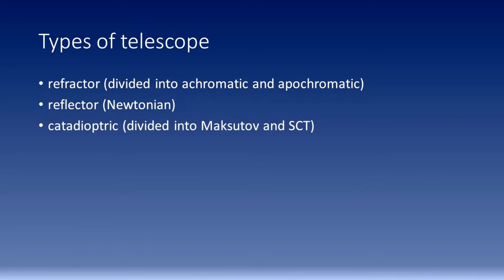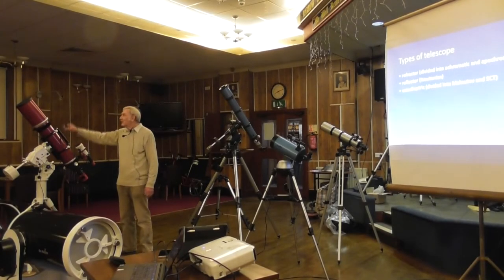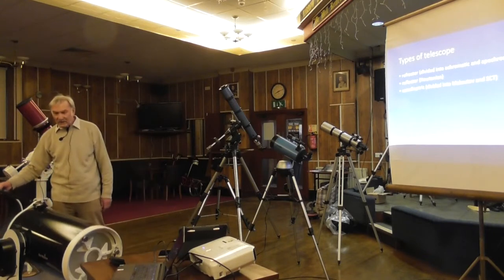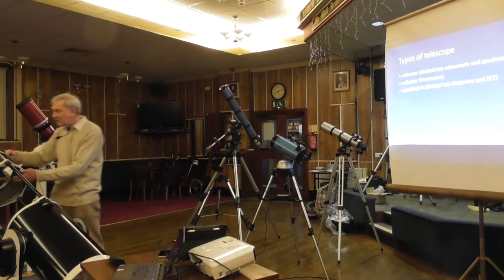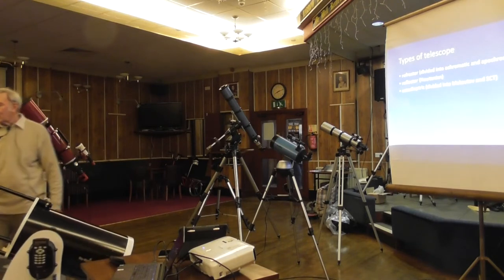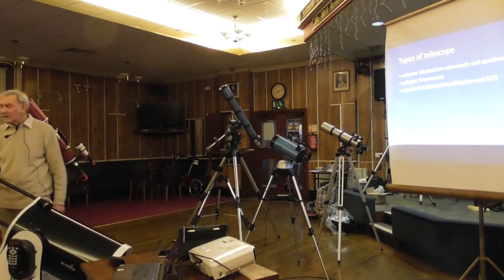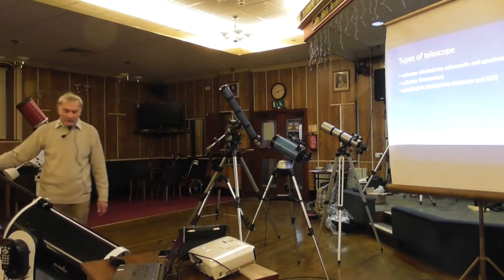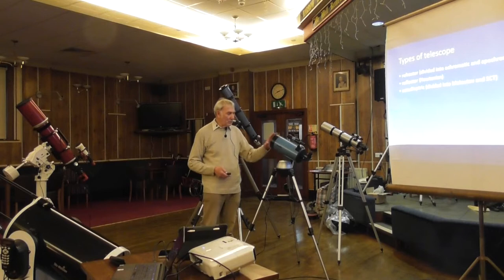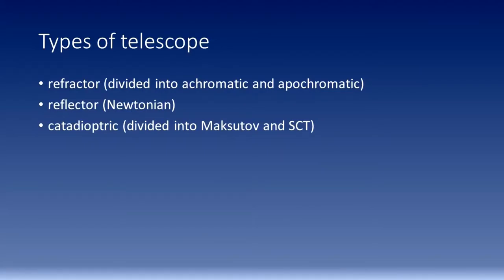Well, as you know, there are refractors, and this is an example of a refracting telescope with a lens at the top. And there are reflectors, and here's an example of a reflecting telescope with a mirror at the bottom, and usually, in many cases, a mirror to reflect sideways the light, and there is where the light comes out, and you can either put your eye, an eyepiece, or a camera, so the reflectors. And there's catadioptric telescopes, of which this is an example here, and they're divided into Maksutov and Schmidt Cassegrains.